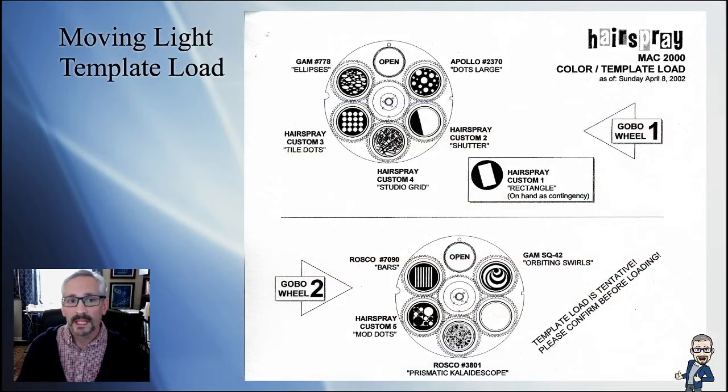Another piece of paperwork that gets prepared is the moving light template load for a Broadway show. With any moving light, most of them you can change the templates. You can change the gobos that are inside. They all come with stock gobos, and some of those gobos are good, and some of them are really terrible, or are just not useful for your particular production. And so you can change out those gobos.